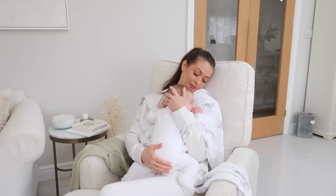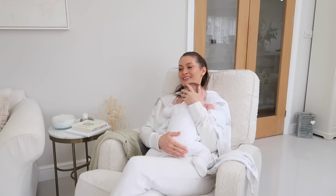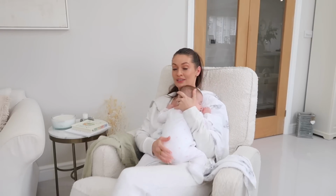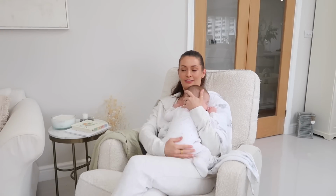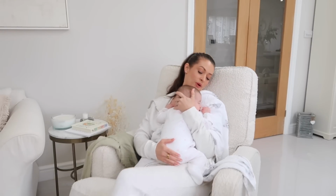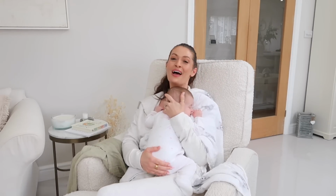I think they're closed. They look closed to me. I feel like recently she's so easy to drift off to sleep if I'm just rocking in the chair, patting her bottom and just talking. I feel like the feeling of my voice with her head on my chest just soothes her and sends her off to sleep. So that's been working very well for us recently, so that's what we're going with.